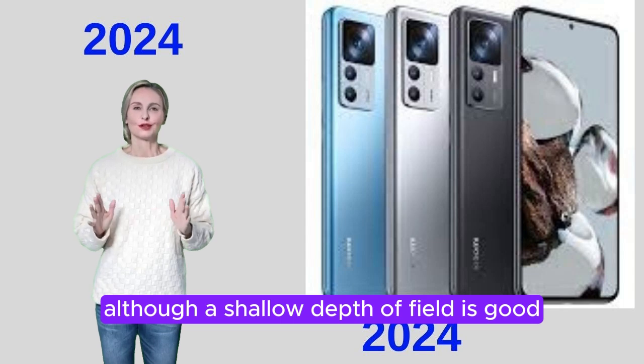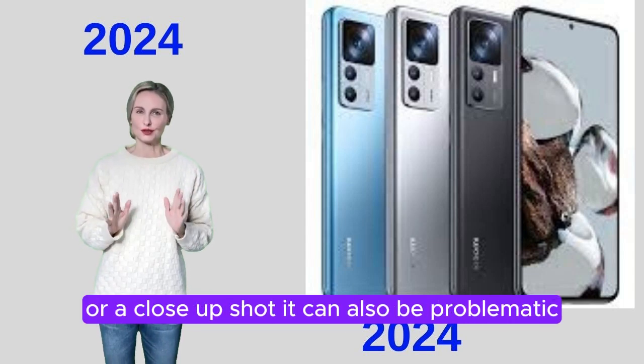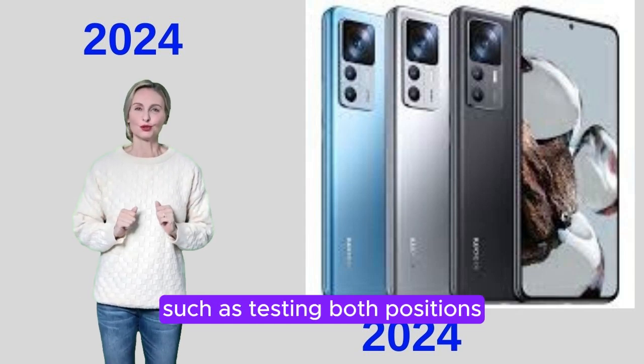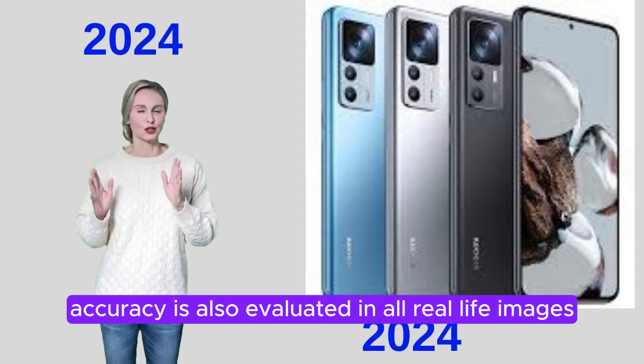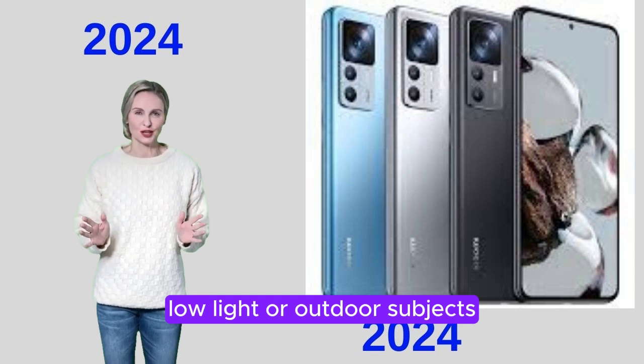Although a shallow depth of field is good for a portrait of a single subject or a close-up shot, it can also be problematic in some specific circumstances such as testing both positions. Focus accuracy is also evaluated in all real-life images captured, from infinity subjects to close-up, low light or outdoor subjects.